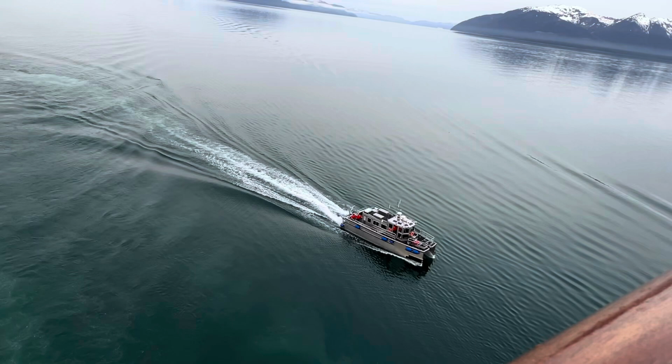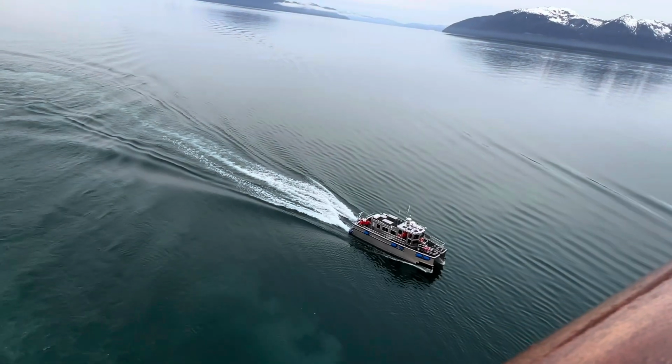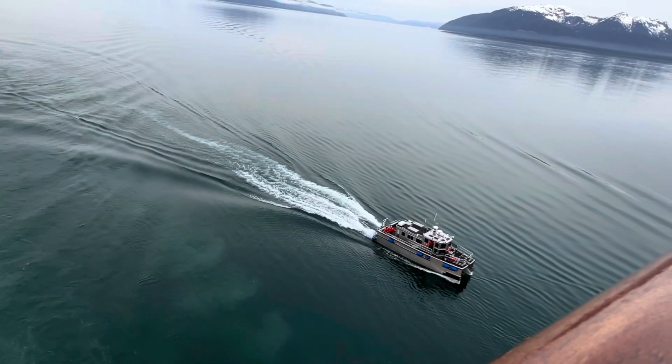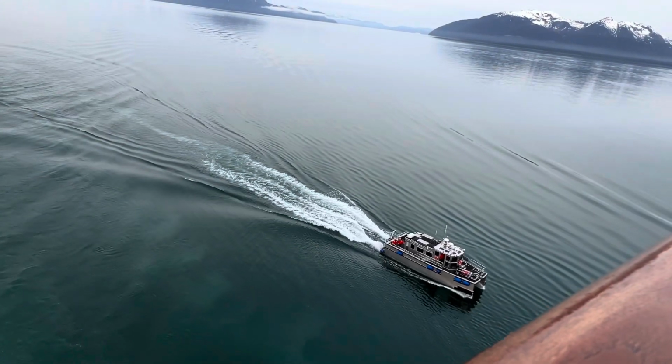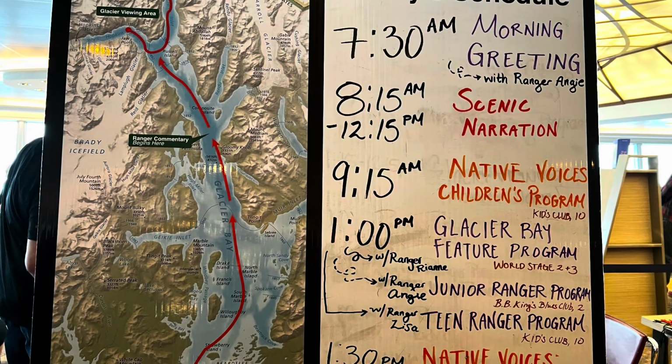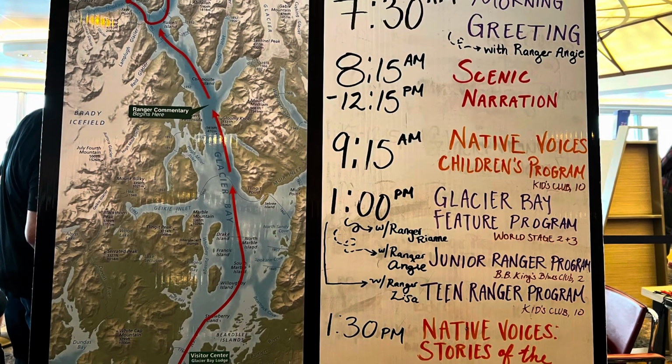But while we were up having breakfast, this happened. National Parks coming on board for Glacier Bay. So what happens is the National Parks come on board and they spend all day with you. They'll be up in the crow's nest and they set up a board that will tell you everything that's happening through the day.